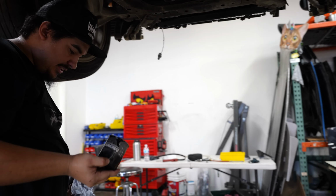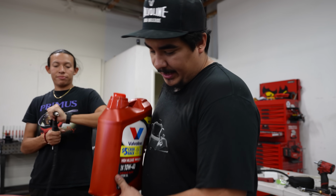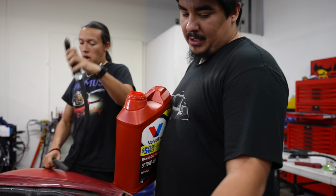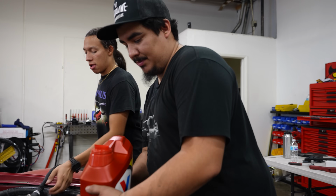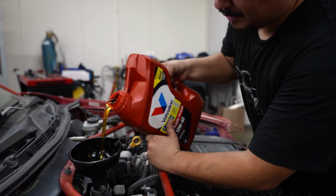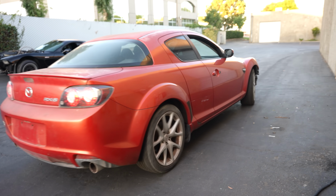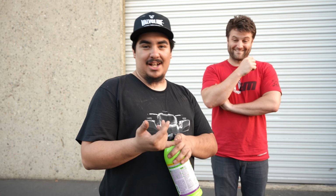Wow, that's actually really easy. You know, we need our Valvoline, and we got our high mileage 10W-40, even though it says 5W-20, because you just need to double it up sometimes. Smells good. Oh yeah. Action. We drove it into the shop, we drove it out of the shop.